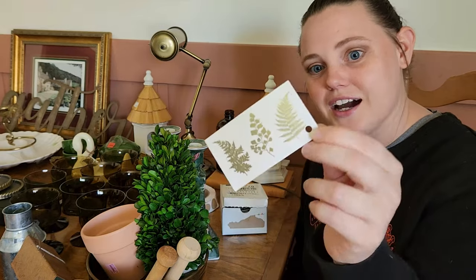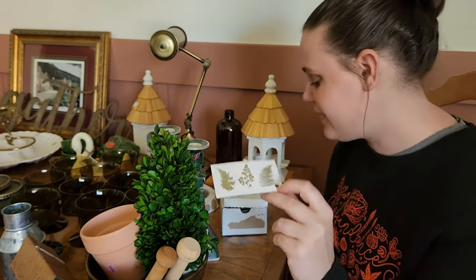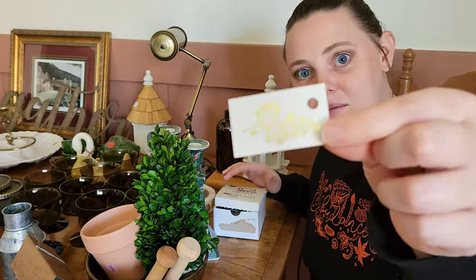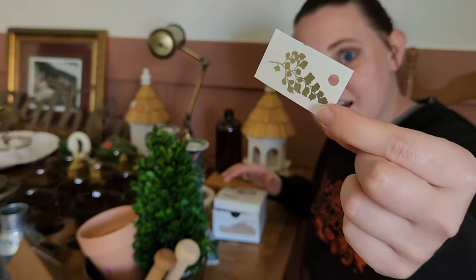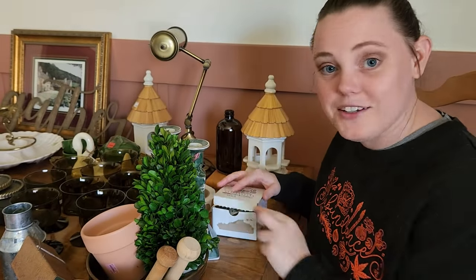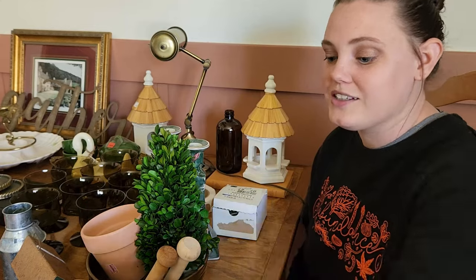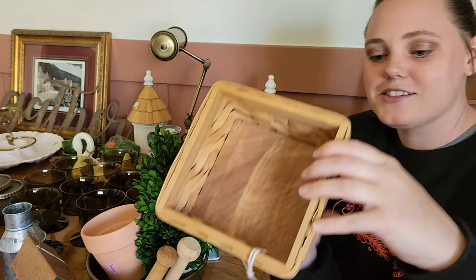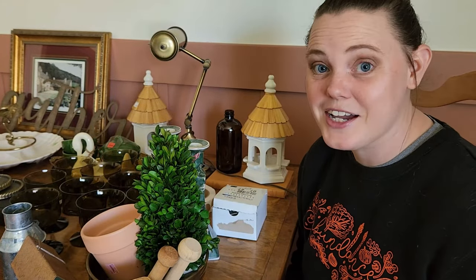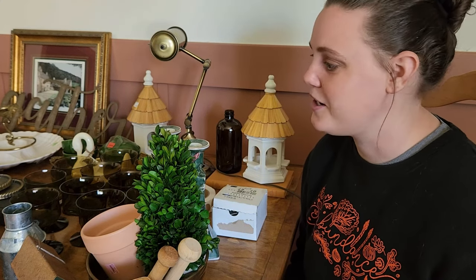And if it's a big item, we'll just punch a hole in one side. And if it's a smaller item, we will actually cut them up into three different tags and then punch a hole in it. And they are ready to write any of the information on. We also attach them to our products with string and yarn that we actually pick up at thrift stores. So anytime I see white yarn or twine at thrift stores, I always pick it up so that I can use it in my antique booth pricing.